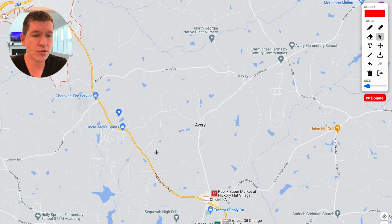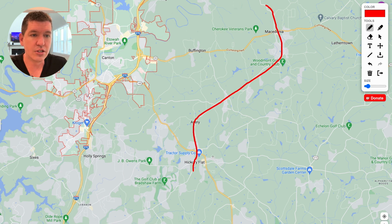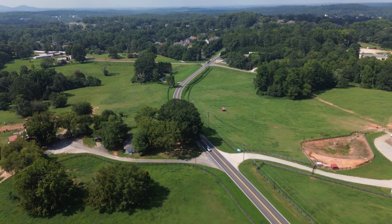Now, continuing over west, this is what I call no man's land all through here. So we have 575, we have 140. East Cherokee is where we started. That's going to take us all the way up through here. And so if you're going anywhere in Cherokee County, more than likely you'll get on East Cherokee Drive at some point. But over here in this area, as we get west of 140, south of 20, there's just not a lot over here. There's a ton of neighborhoods.